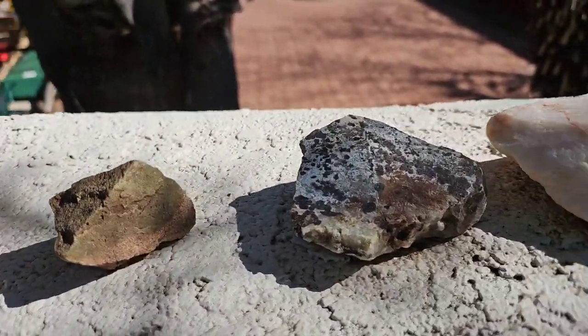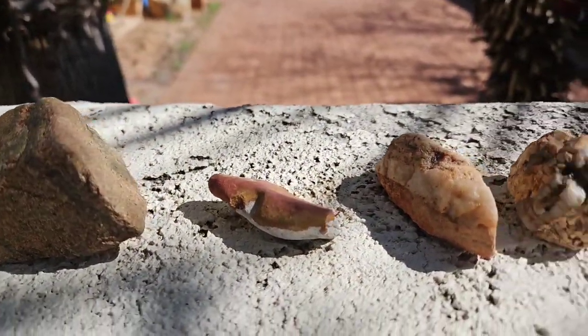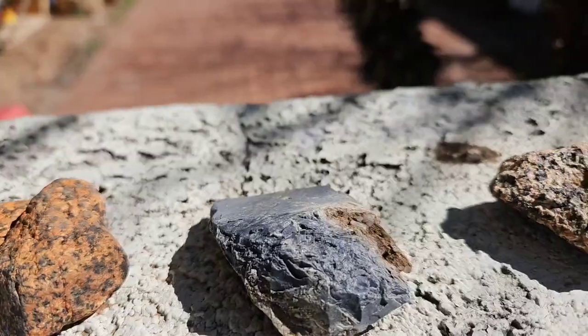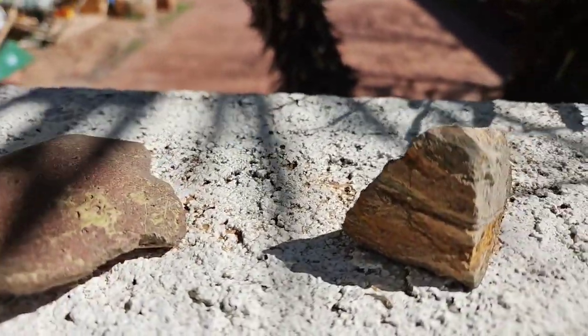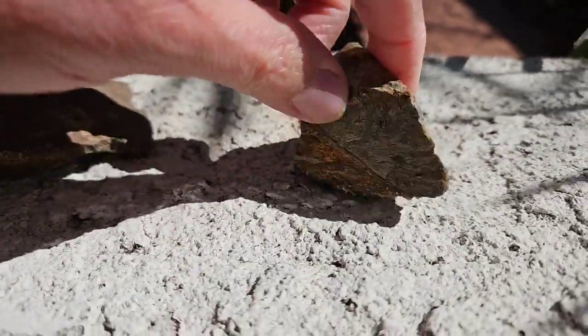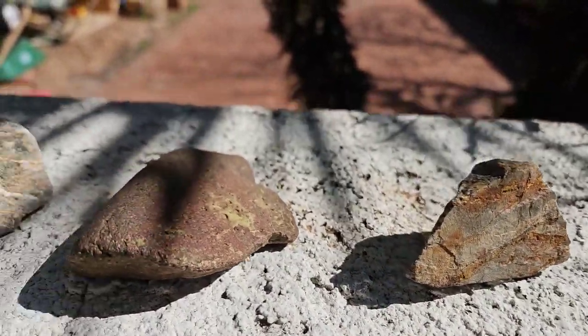These are my shorts, guys. And I've got them up on the rock wall. I love putting them up here so I can see them all. Yeah. There's my pyramid I did yesterday. Isn't that neat? Gosh, that's pretty.